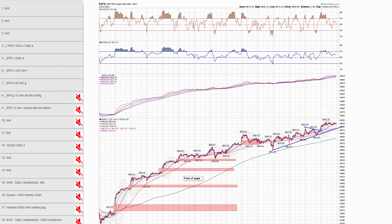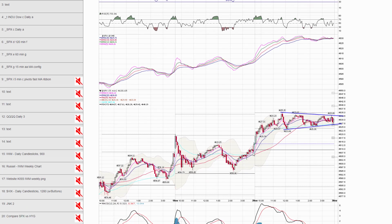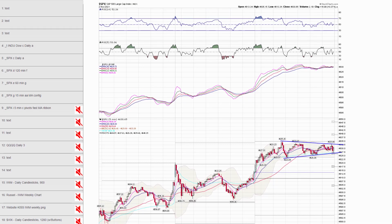Finally, chart 9, here's the 5-minute view. So this morning we rallied up for the first couple hours, then spent the rest of the afternoon going sideways. We have a coil forming here, so it's likely to resolve to a gap in the morning. We'll see which way it breaks. Next.